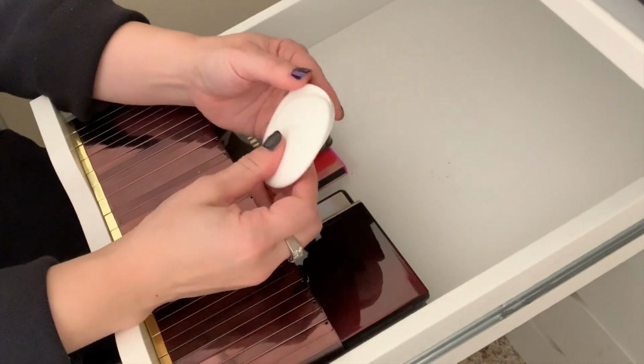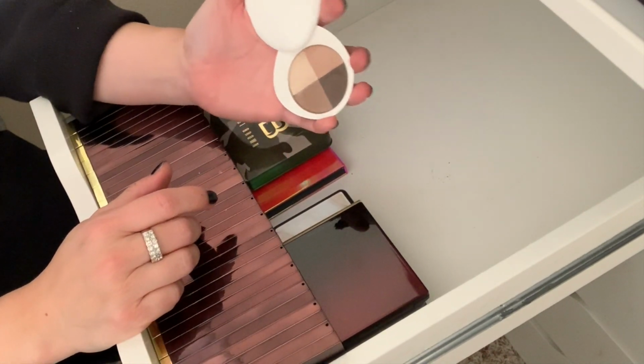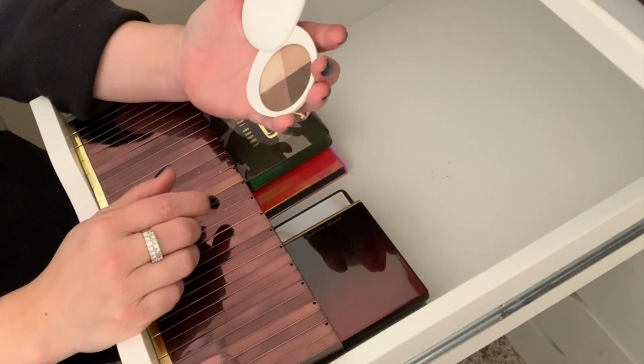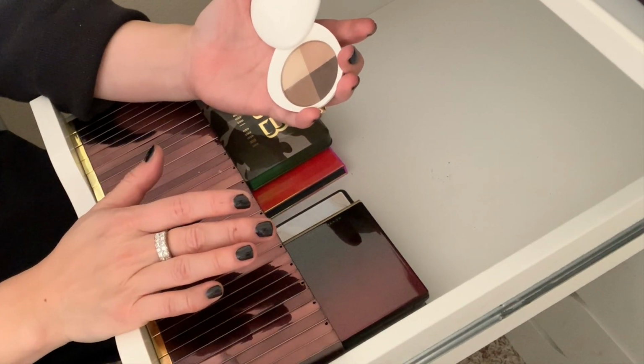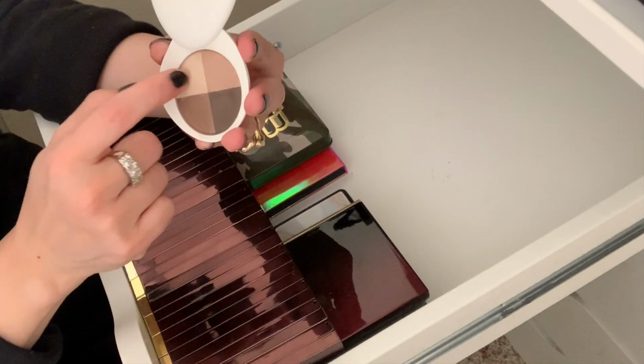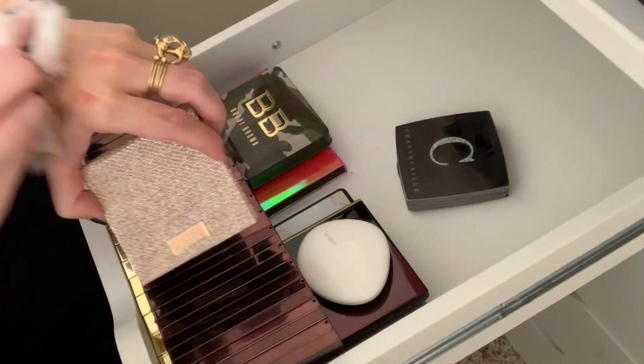And, oh, this quad I love. This is a great, great everyday neutral palette. These shades are just really buttery and soft, and you can't go wrong with this. I really love this one though. Okay, I'm gonna hold on to it. It is pretty small.